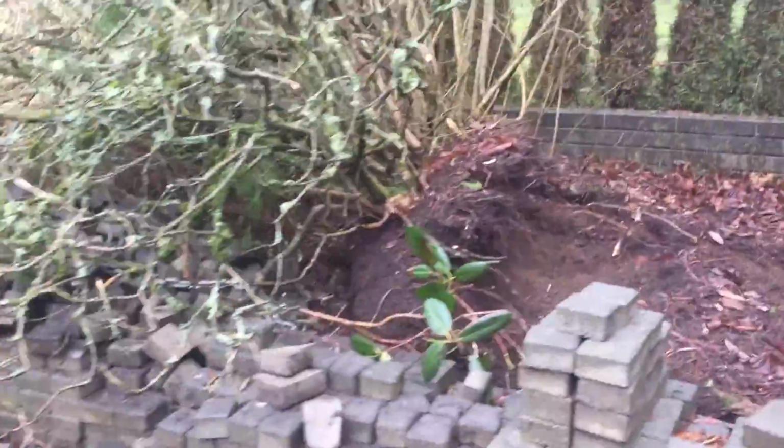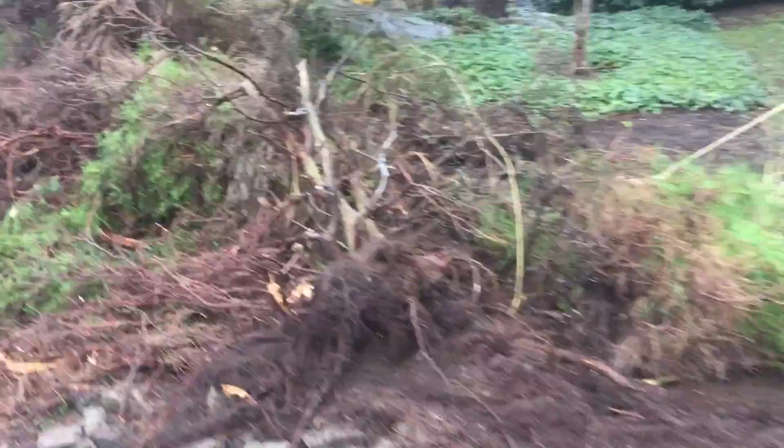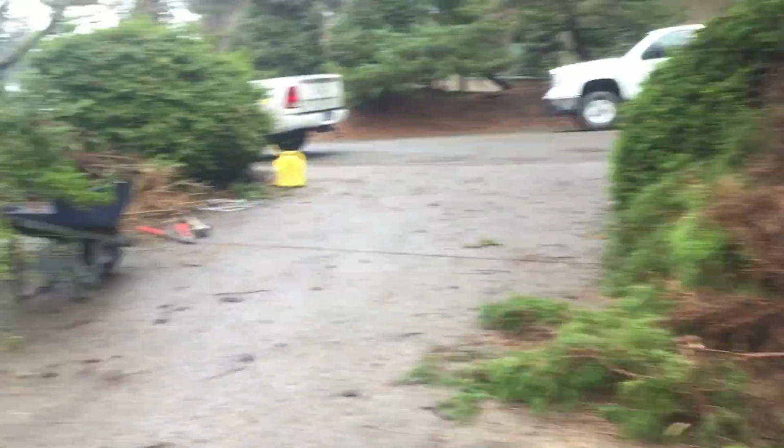Alright, so we started the project now, started getting all of these roots out, pulling them out with the chain. You can see there, the skid steer, pulling all these out. So now I've got to haul all this stuff to the dump. Things are starting to take shape.